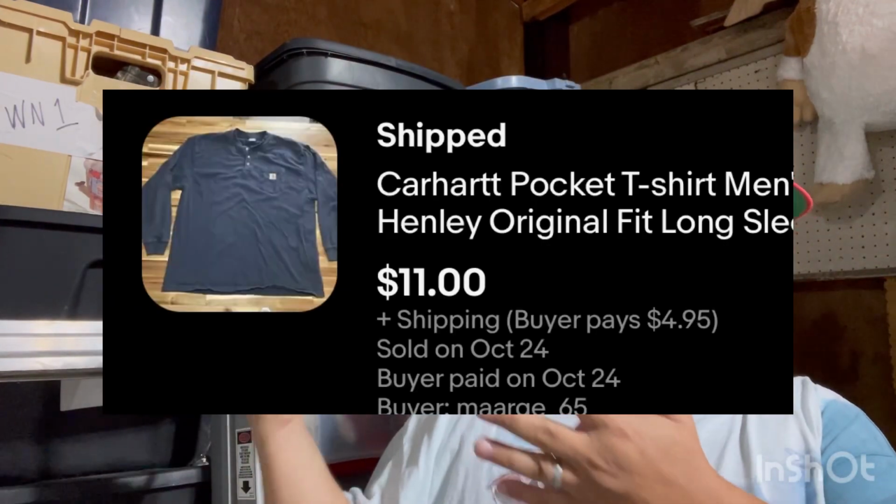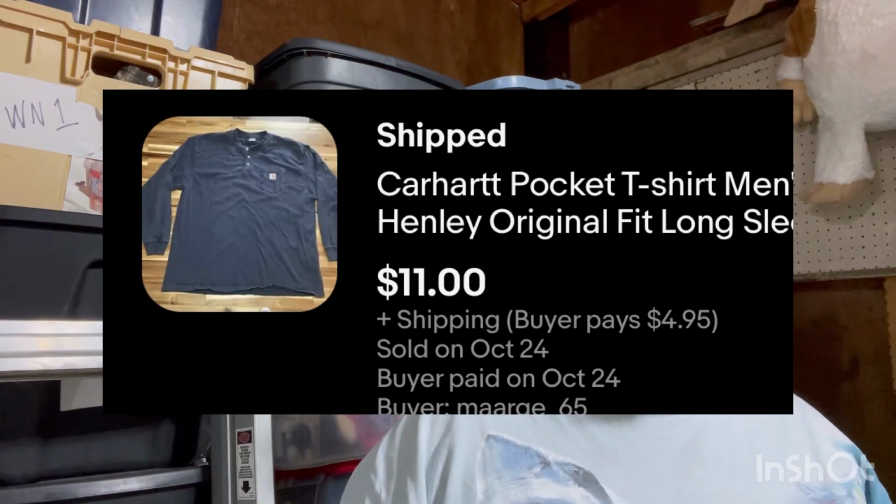Slow day today. I think that's everything. I got one more Carhartt shirt. I paid $1 for it at a yard sale and had to wash it. Carhartt is on fire. If you find anything Carhartt, it's worth listing. So that's what sold for the moment.